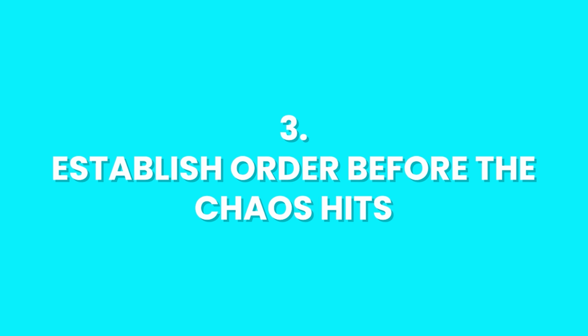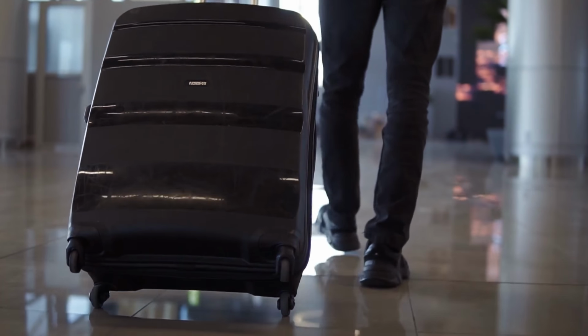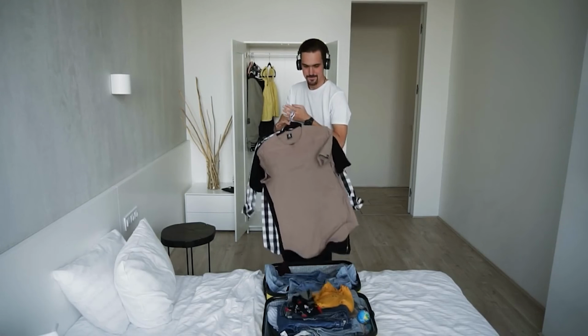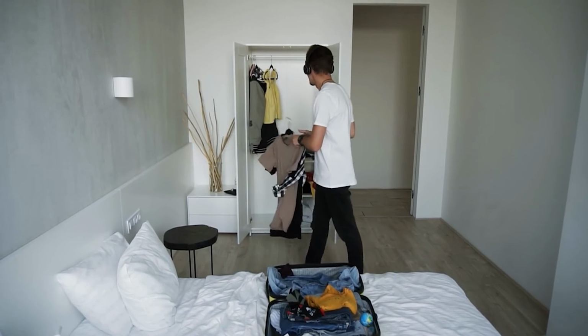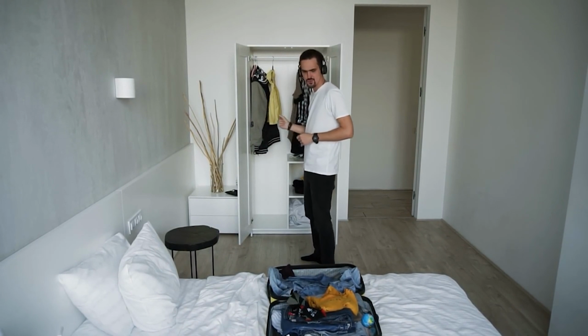Number 3, establish order before the chaos hits. Now here's where the average cruiser loses control. The moment they unzip the suitcase. 10 minutes in, the room looks like a hurricane hit it. Smart cruisers do it differently. They don't unpack randomly, they create zones. The idea isn't to be neat, it's to be efficient.